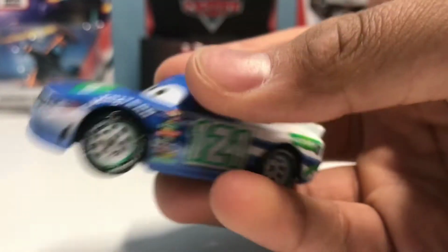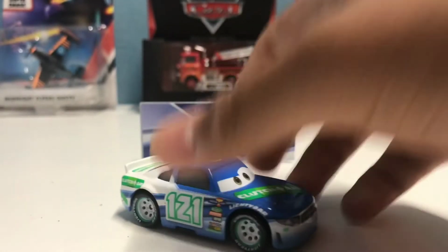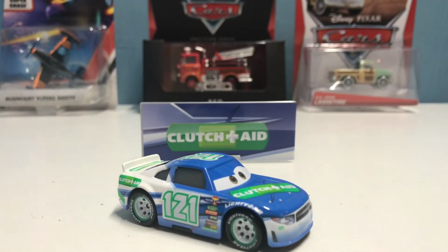Dino Draftsky definitely is a great stock car. Obviously, since there's so many stock cars, not one of my favorites, but tell me your thoughts in the comment section below. Who is your favorite stock car from Cars 3?